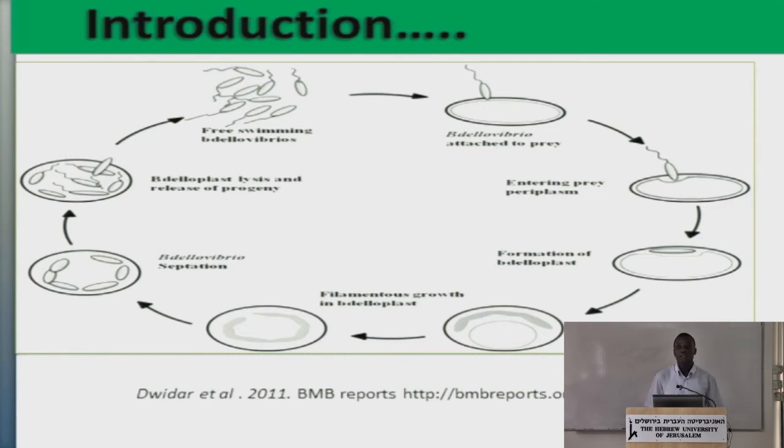And then inside there, the Bdellovibrio that are formed will form the filament for growth. After that, it will lyse the bdelloplast, and then they will swim out. These ones are now in the attack phase. I talked of the growth phase, and the growth phase starts at this particular point when it starts feeding.